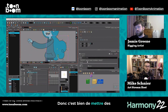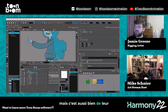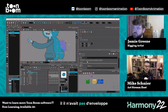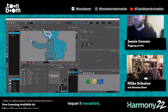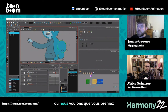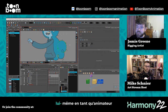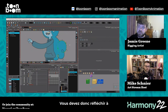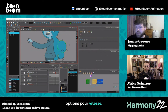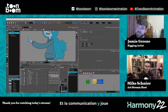So it's good to put in stuff where it is fully deformable and it can hit those precise movements, but it's also good to give them quick options. I was only talking to a friend today who was saying that he didn't have envelopes on a certain character he was working on, but he would always get notes on his poses, or drawovers particularly, where it's like, we want you to hit this pose precisely like this. He couldn't do it, and he had to end up doing some of the rigging himself as an animator to hit that pose he needed. So you do need to think ahead to include options for speed. Sometimes they want the slower one, sometimes they want the faster one. It's important to give them both, and communication is also a big part of that as well.